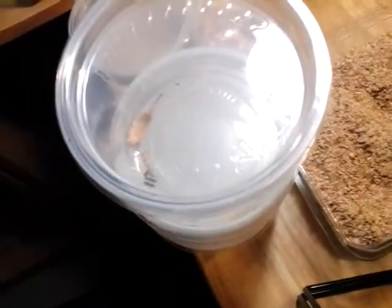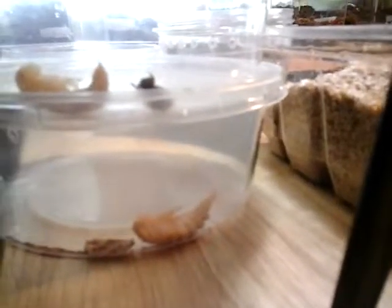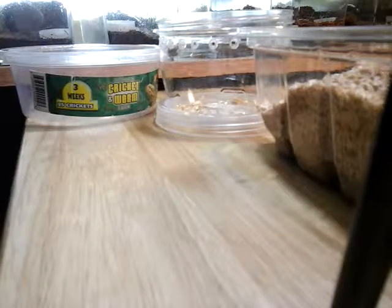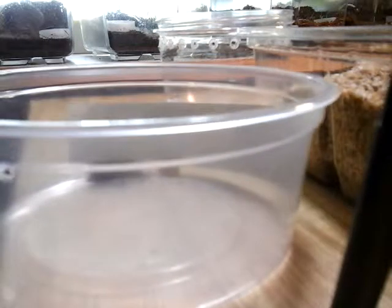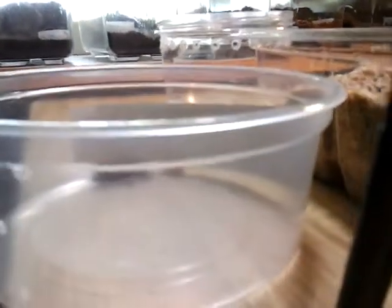So there's 5 and 6. We have a beetle. You just open that up and take him out. Let him go for a walkabout. Get these guys off the table. Put them back. I'm going to have to set up a little farm for these guys. Now these, I don't remember if they fly or not. I don't remember if I had to cover them. Let me just take them out.